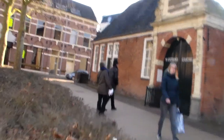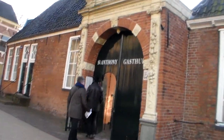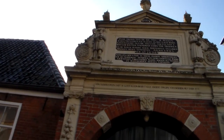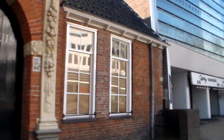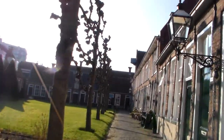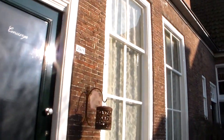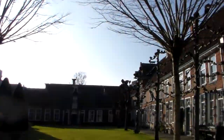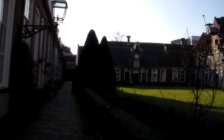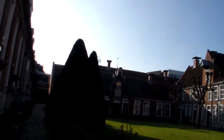Oh, here's another monument. Let me see. St. Anthony Guest House. Sorry. Thank you. Wow, beautiful garden. I didn't plan to go into this place, I mean. I didn't even know it existed. Well, here it is.